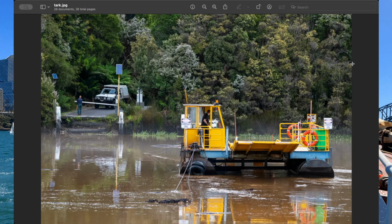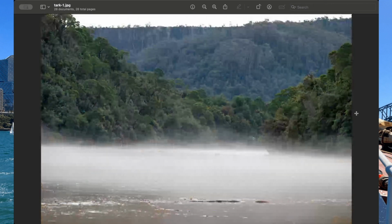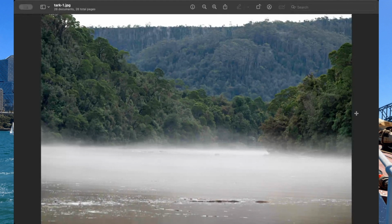The rivers were full. You can see this one river here is full of water, and the only way across this river is on a barge. So this little barge goes back and forth on a cable. A couple cars drive on at a time, and then it brings you to the other side of the river. But the Tarkine is beautiful wilderness. So rainforest coming right down to the river edges. Very few people around, which is how I like it when I'm exploring wild places.